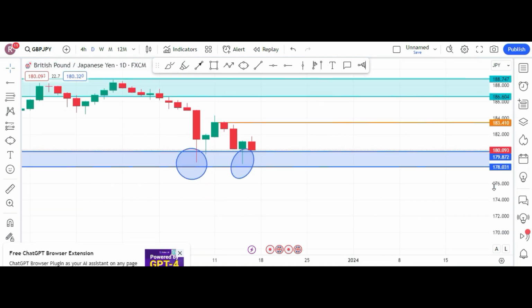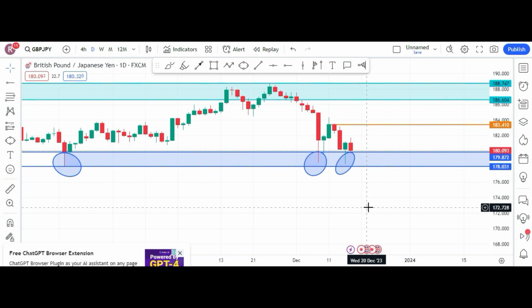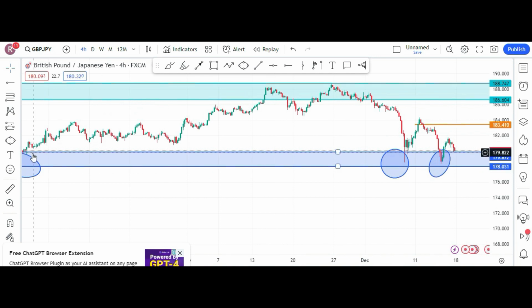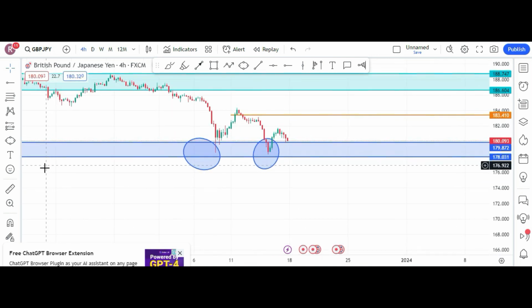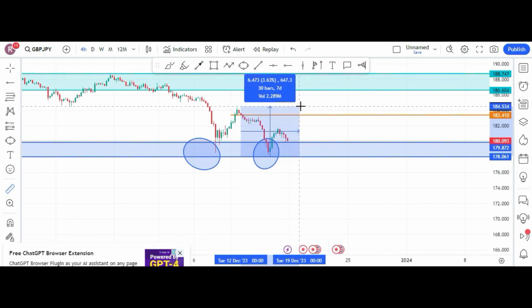So my outlook for GBPJPY is currently not bearish, not bullish, because until this zone is broken, we cannot say what is going to happen. So if we go to 4-hourly, we can see that this is the first double bottom it created after the weekly double top. It went up, came down, and again tried to go up. And now if we measure the depth of this market from here to here, let me draw it properly.